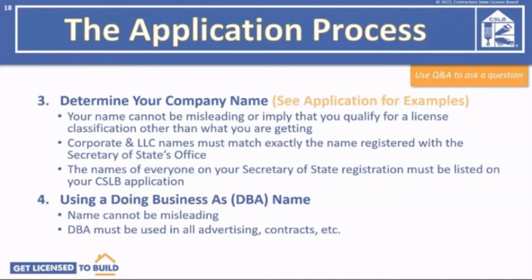You can also use what is called a DBA, which stands for Doing Business As. The main thing to remember here is the DBA name cannot be misleading, and you must use that name in all advertising and on all your contracts.